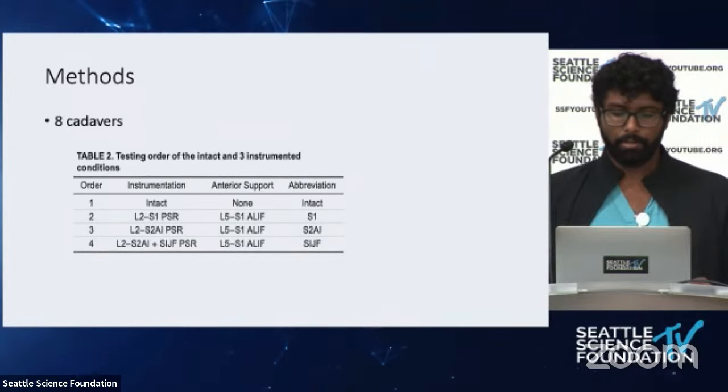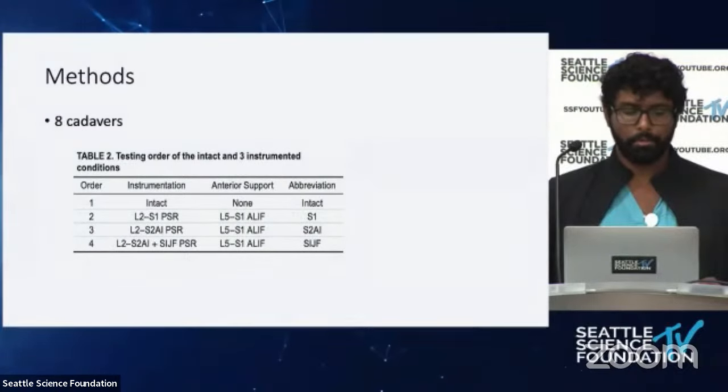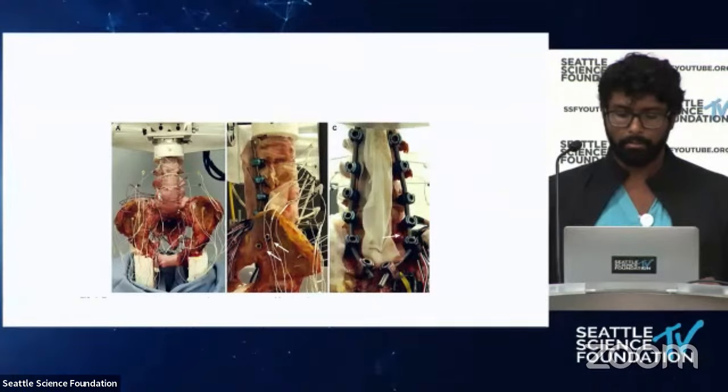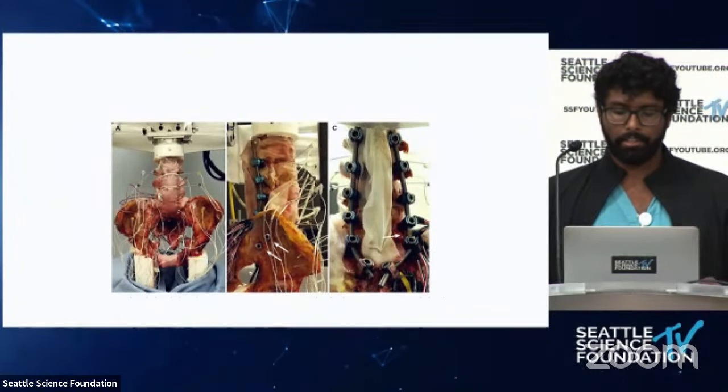So this was a cadaveric study done with 8 cadavers. The instrumentation was L2 to S1 with an L5-S1 ALIF with a supplemental S2AI screw, and then a bilateral SI joint fusion using two titanium spacers. The way they did the model was they had all of these wires and points of strain and stress added to their cadaver. They did the intact version first and then added the screws and rods and the primary construct, and then added S2AI screws, and then added the SI joint fixation and tested them at each point.